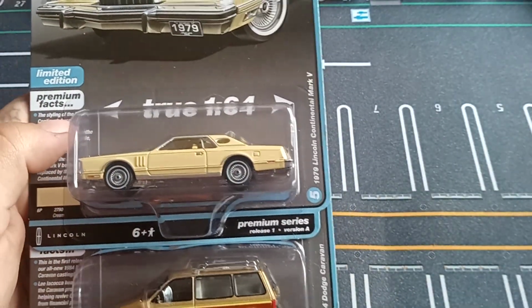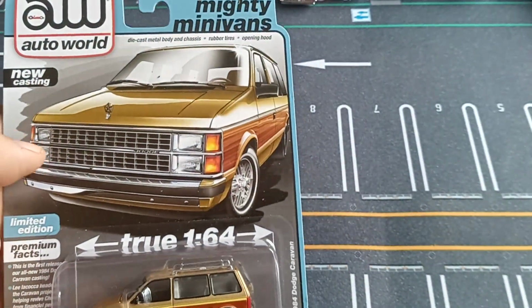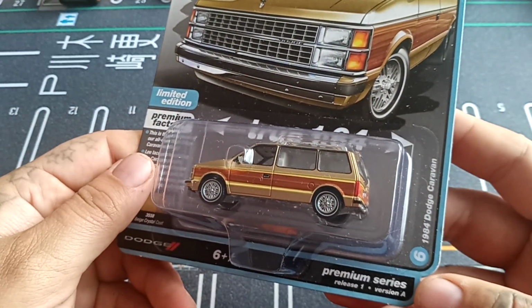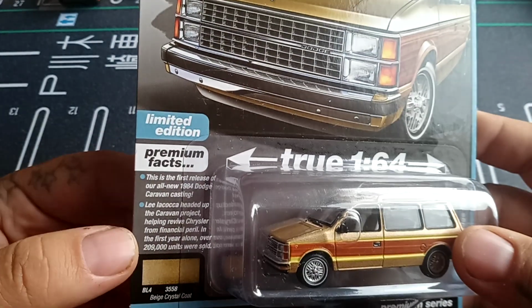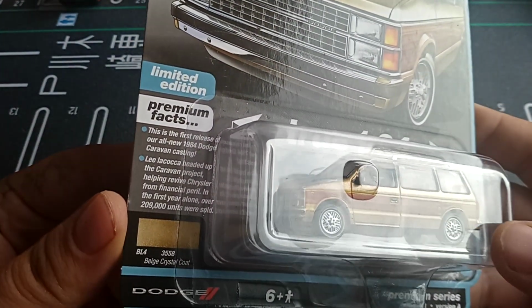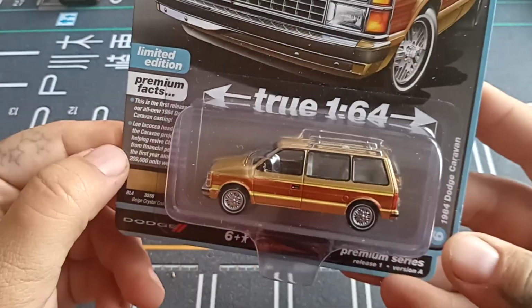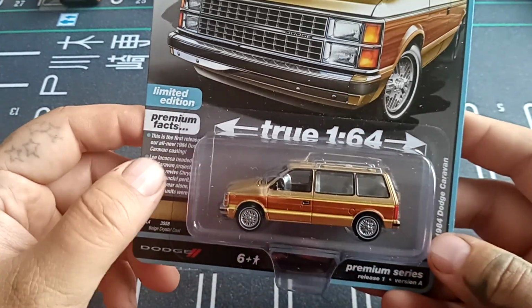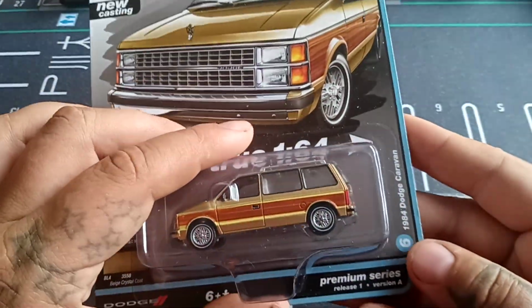Okay, let's now continue on and get into the other worlds. So let's start with this guy, the 1984 Dodge Caravan. There are some premium facts for you if you want to read those. This thing comes in beige crystal coat with the woody wall or whatever it's called.